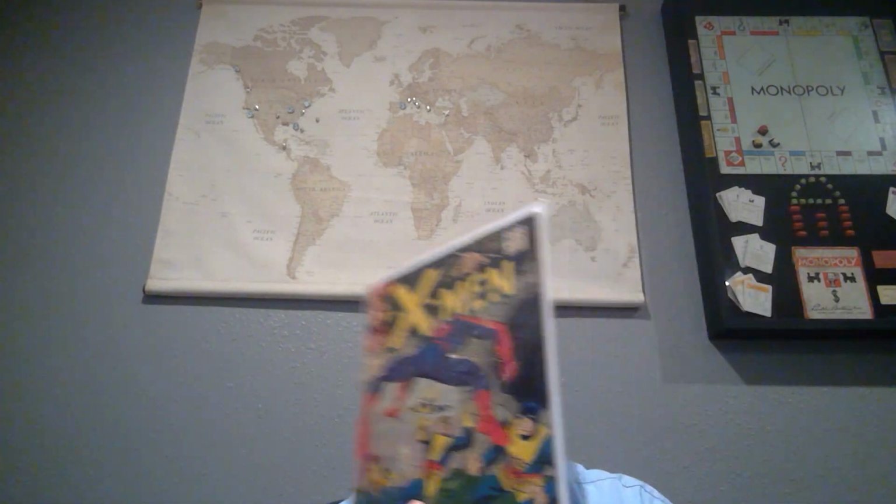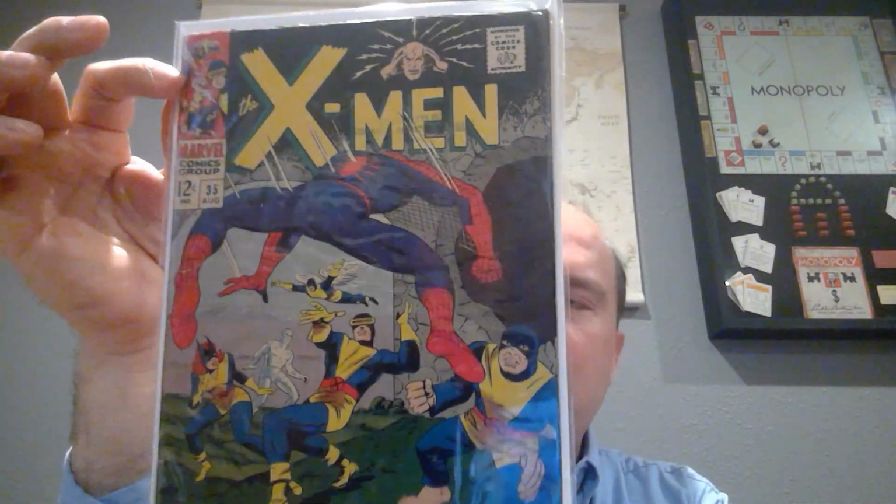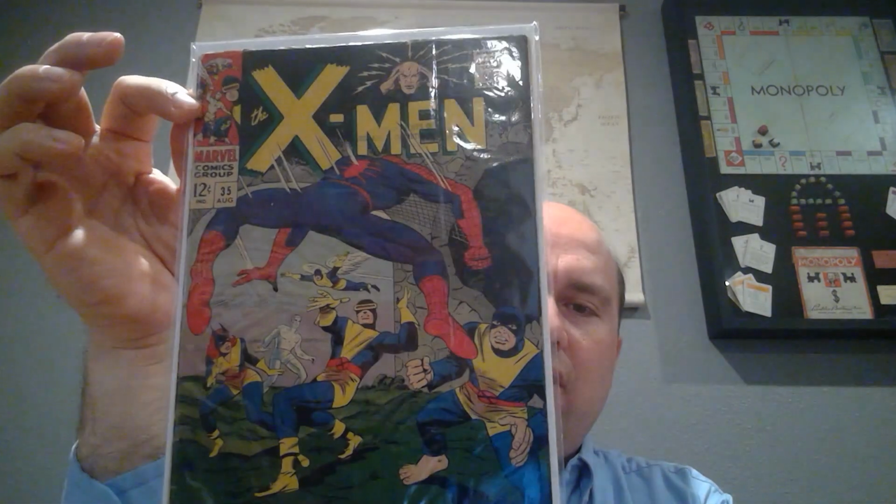So this one is the next one that's kind of a little difficult to find in high grade without paying a mint for, and that is X-Men 35, Enter the Spider, but not really Spider-Man. It is like the super changeling or something like that. So he's kind of like Morph. He's not really Spider-Man. And it's got a stamp right up here, compliments of something or another. But paid about $30 for this off of eBay.